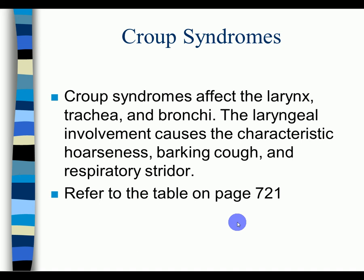The other nursing alert says throat inspection should be attempted only when immediate endotracheal intubation can be performed if needed. So you really only want to look in the throat if you have been trained to do so. Looking in the throat can cause a partial obstruction to go to a complete obstruction and precipitate that by throwing them into bronchial spasms. So you need to avoid visualization of epiglottitis and let the skilled personnel do that.